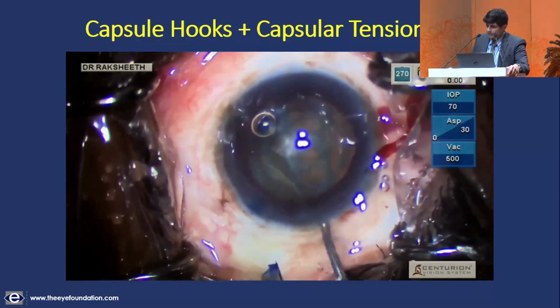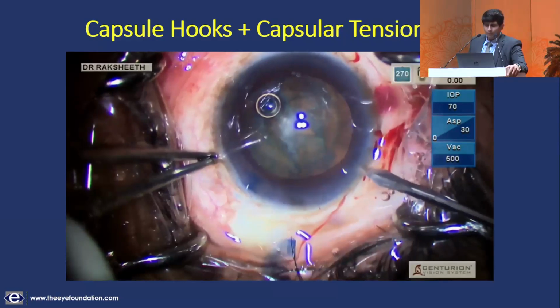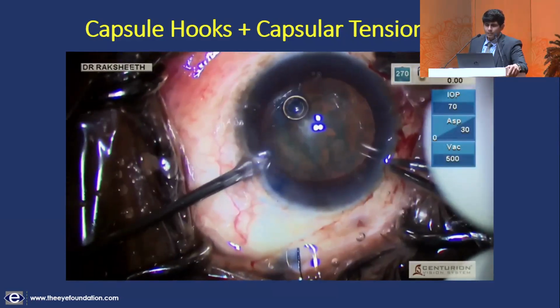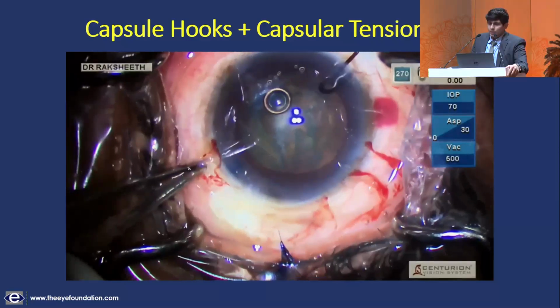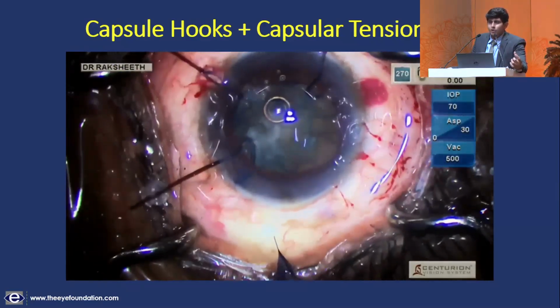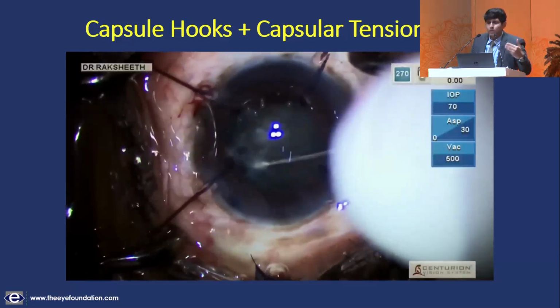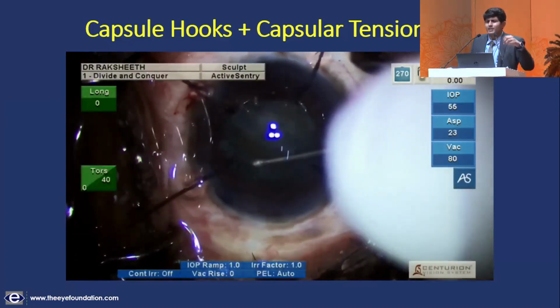So I decide that it's time to put in the capsule hooks to proceed with safe phacoemulsification. I perform 4 stab incisions at the limbus to insert the Mackool style capsular hooks or capsular retractors. These are longer than iris hooks and they support the capsular bag until the fornices, whereas iris hooks, if used, would just tent up the capsule.